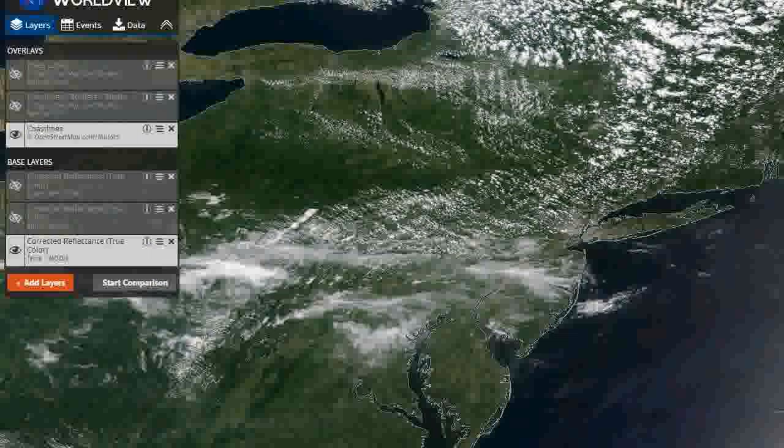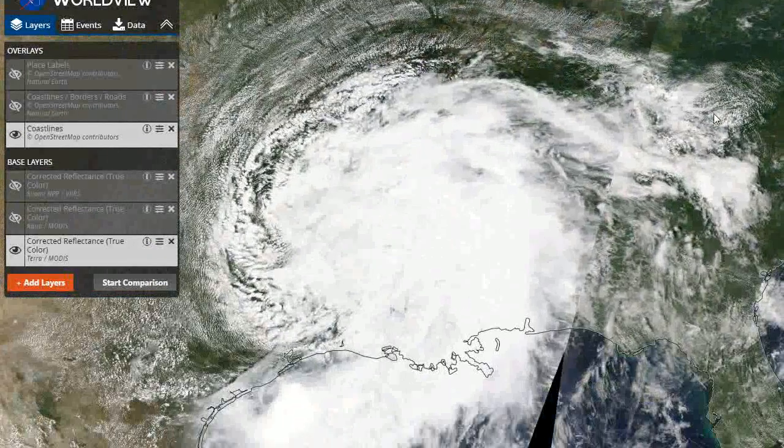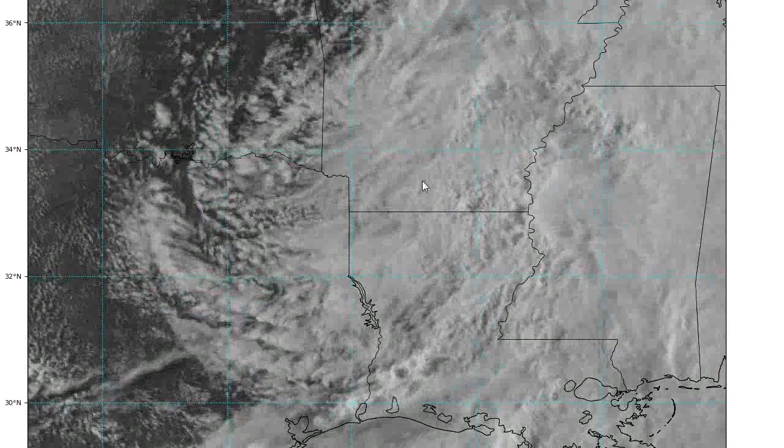Yeah, let's go back out on this and look at what's left of Barry. Barry is now a tropical depression, by the way, but you can still see its form here. And here is Tropical Storm Barry. We'll first start off with the satellite loop of it, so you can see what it looks like. You can still see it churning away here.